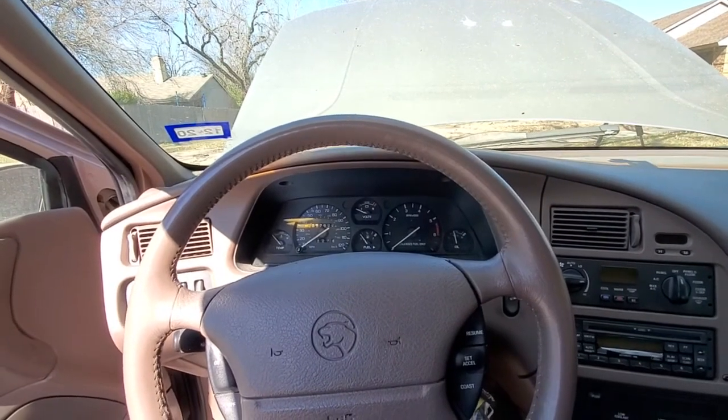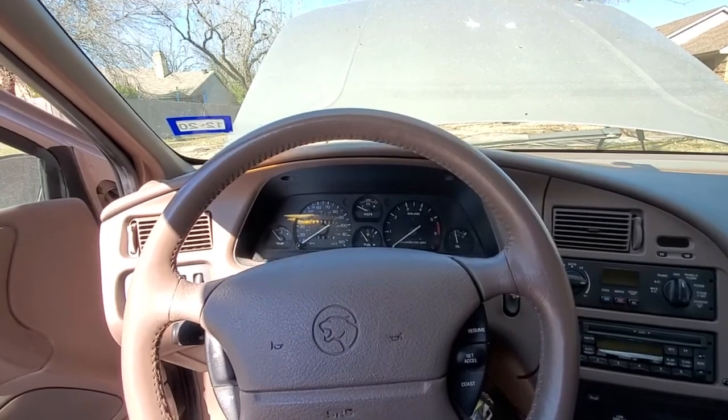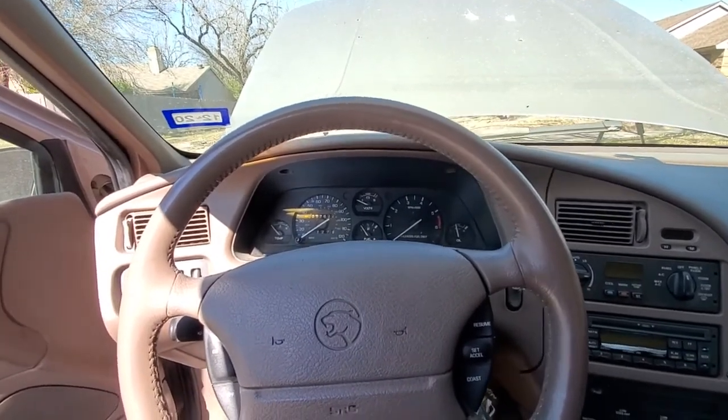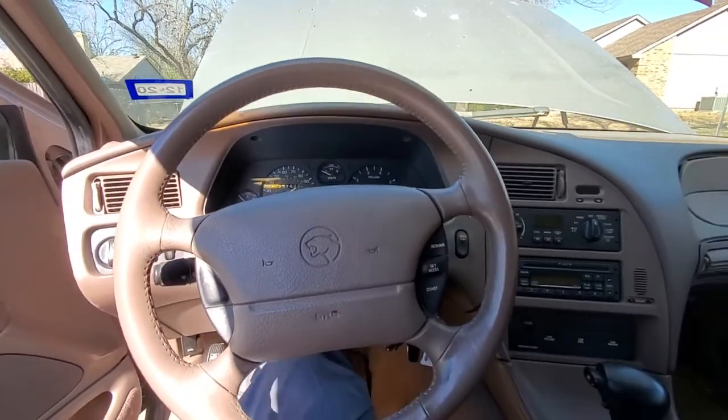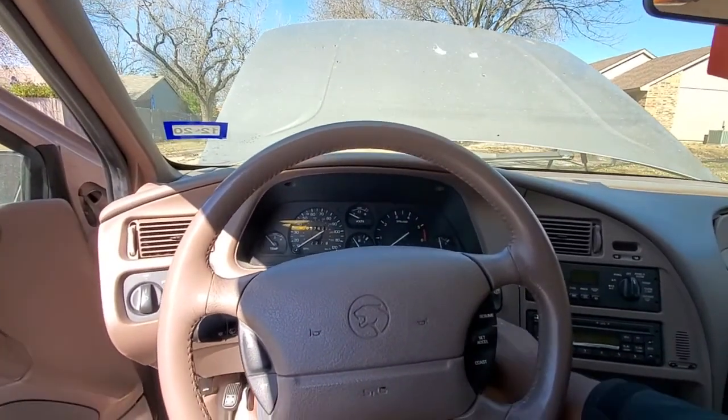Hey guys, so this is the virtual tour of the 1995 Mercury Cougar XR7. It is available for sale, and I just want to show you guys what it looks like and how it runs. Here we go.